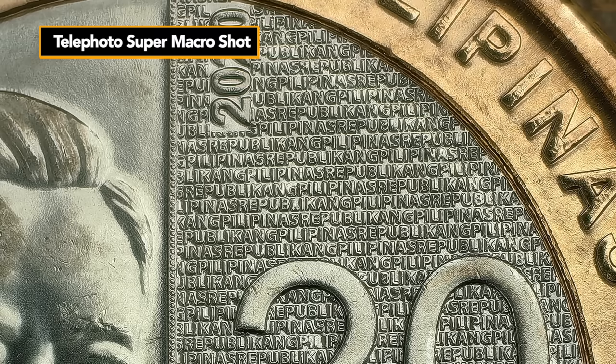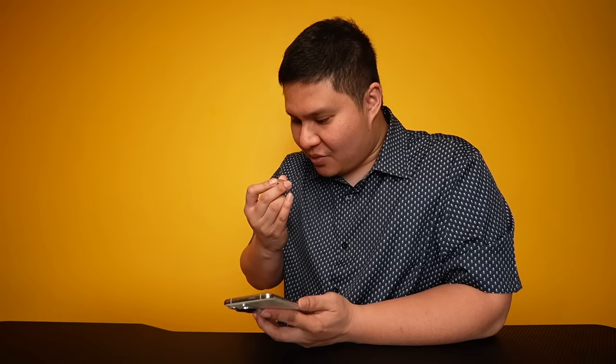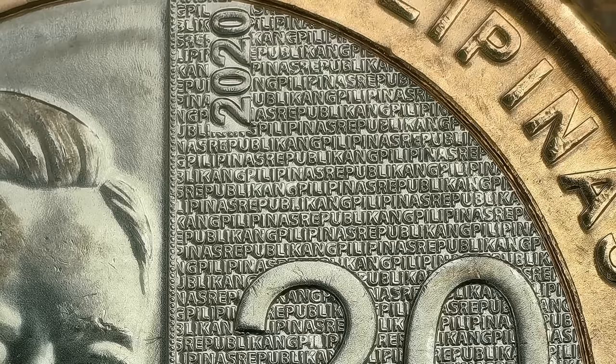2020. Wow. Mata ko pala, hindi ko pa ito mababasa. Hindi nyo ito mababasa with your eyes. Pero si Huawei P60 Pro nabasa niya. Sabi nga niya, mga bagay na hindi nyo pa nagagawa, nagagawa niya.